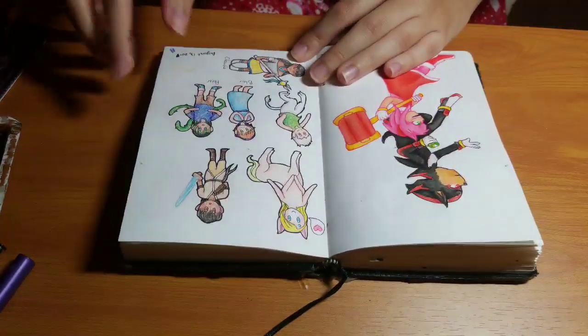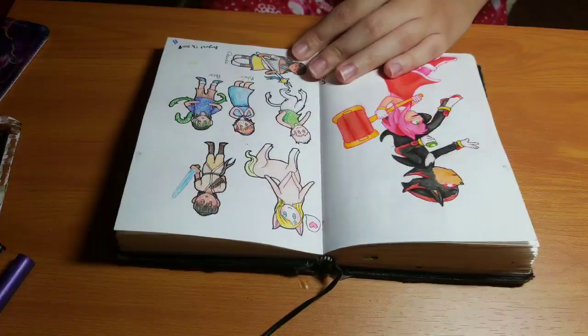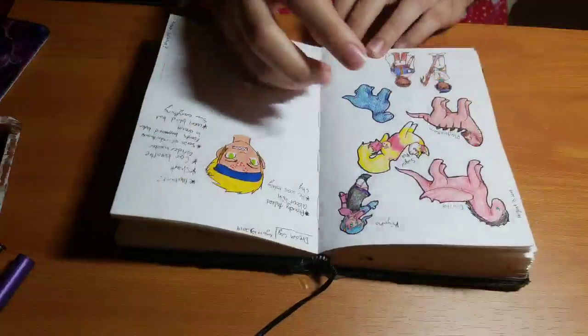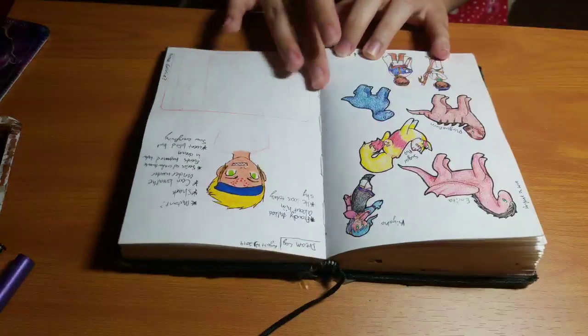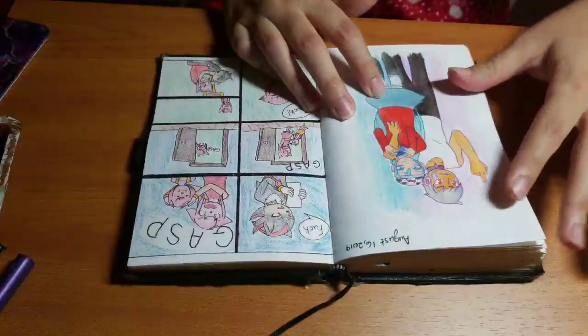I did these first stream. Well, not these, but later on more of them. These are characters I've had in dreams. These were in a stream. This is a whole dream log. This is me planning if I did little trading cards of characters.